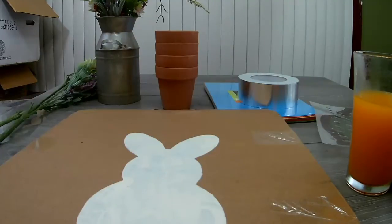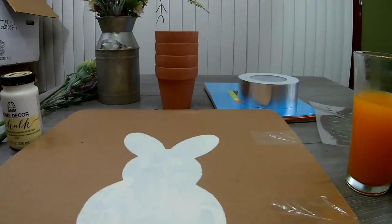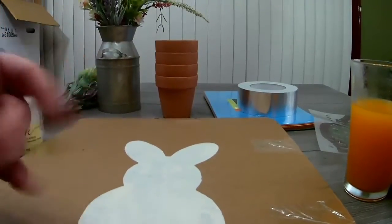Okay, so that wasn't too bad. I am back. It will dry here pretty quickly. That is one thing I do like about Folk Art chalk paint. It dries so quick. Or at least dry enough that I can move on to the next stage.